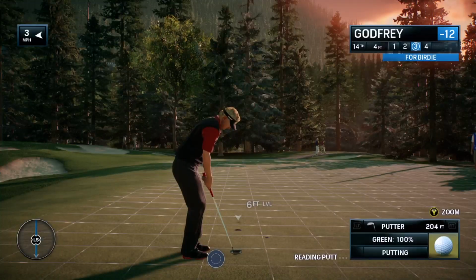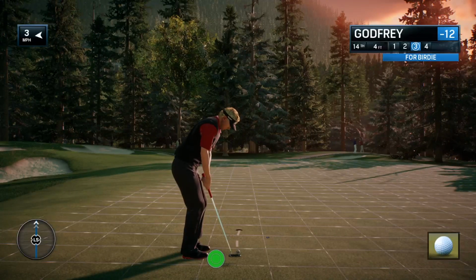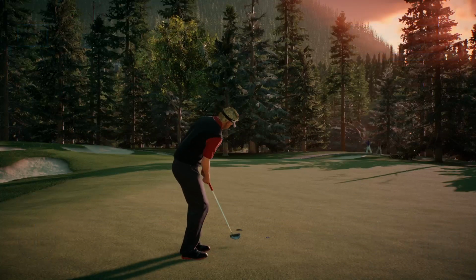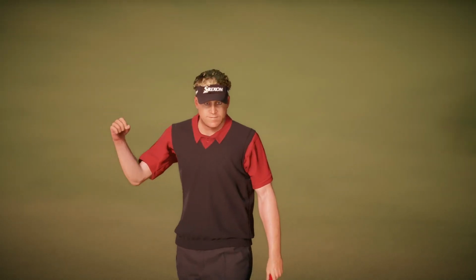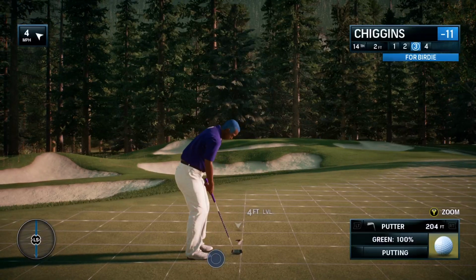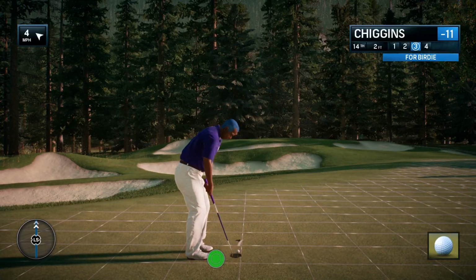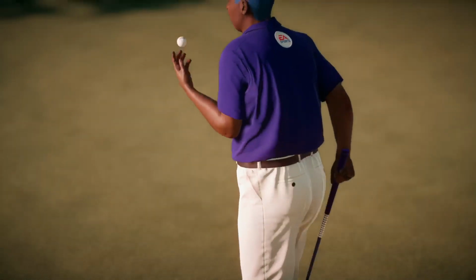You don't want to let this one get away. This is about concentration and focus at this point. Knocking down all the shots today, now at 13 under. And go ahead and do that for birdie.